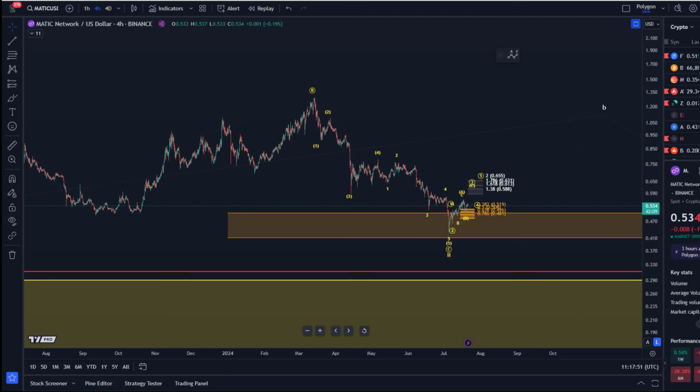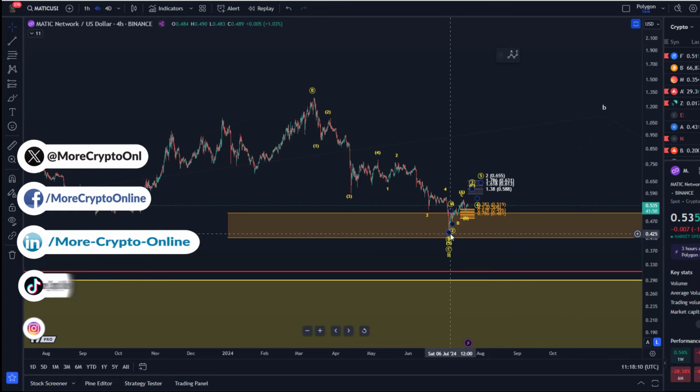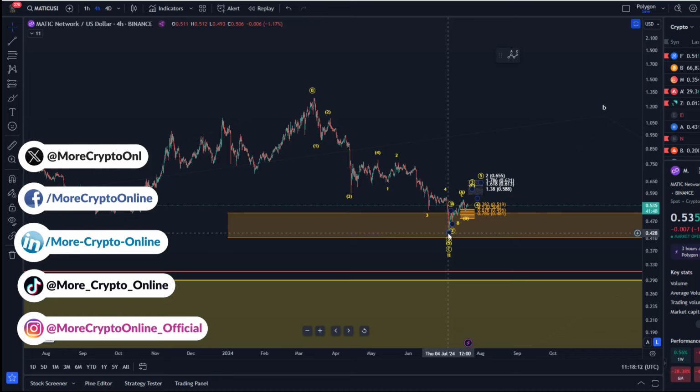MATIC is grinding its way higher. MATIC has reacted to the micro support region down here that we defined in the last video, but really MATIC is only halfway there in a 5-wave pattern. So we want to talk about that. At the moment, we are exploring whether MATIC has really formed a wave 2 low on the 5th of July. Is it confirmed? No, but we are watching for it.